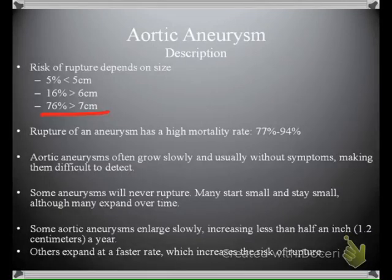A rupture of an aneurysm has a high mortality rate, around 77 to 94%. Very high. So therefore we have to assume that if it is rupturing, then your chances of surviving it are very slim. Aortic aneurysms often grow slowly and usually without symptoms, making them difficult to detect. Many times the only time that you'll have symptoms is when there's actually a problem there.